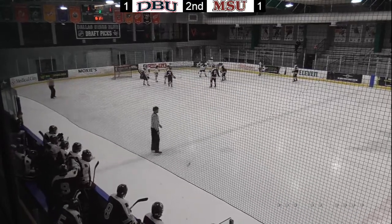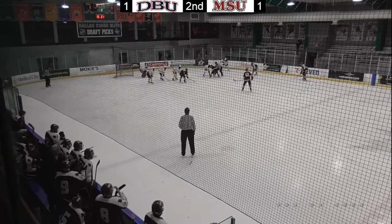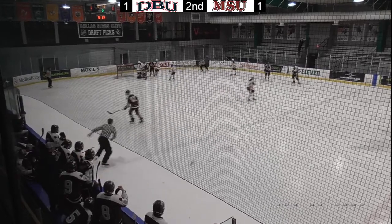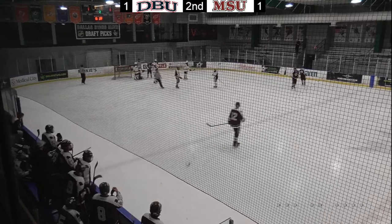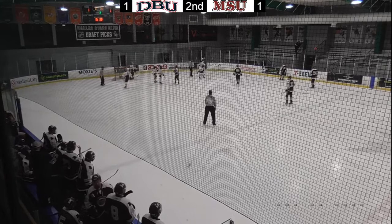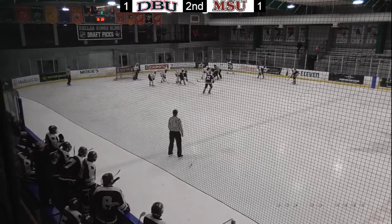And it looks like we may have a cowbell up here. Face-off won by Missouri State, shot from the point, and that is held on to by the DBU netminder. So we will reset yet again for a face-off here to the left of DBU net.